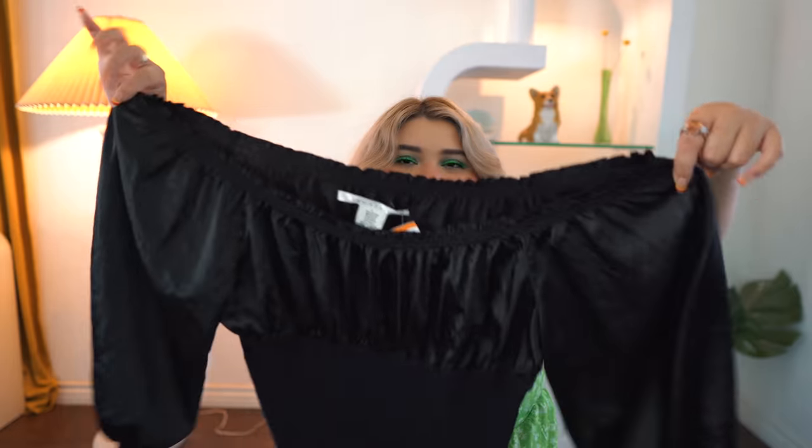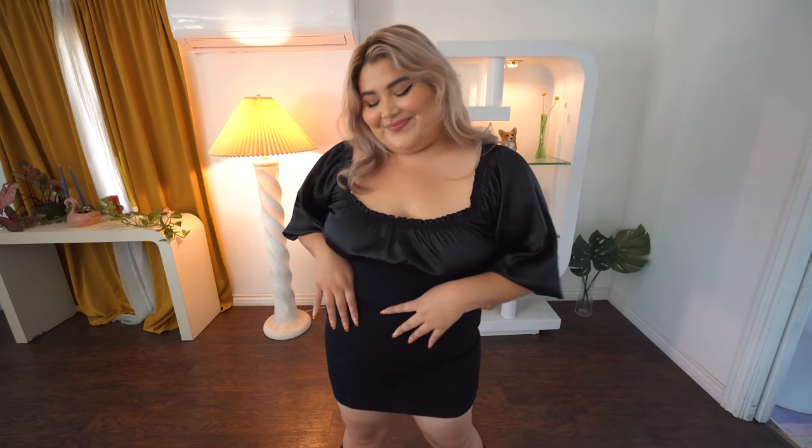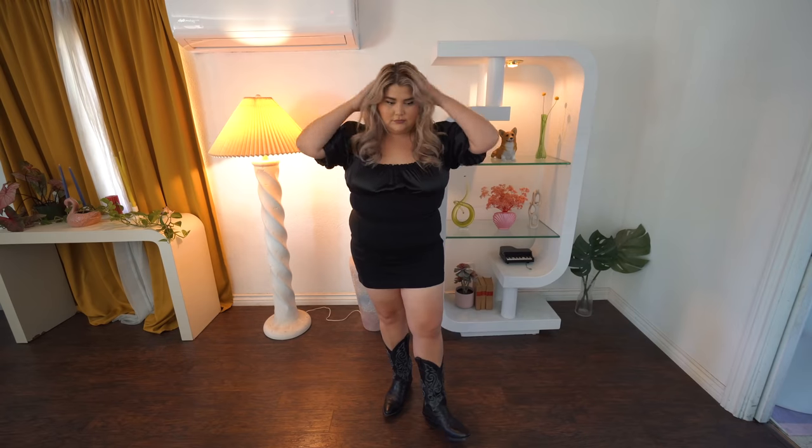All right, so for this next piece, I thought it's just a classic piece that you can add to your wardrobe, and it is this satin puff sleeve top. I love pieces like this because for me, pieces like this are just so easy to style. You can pair this with a skirt, some jeans.